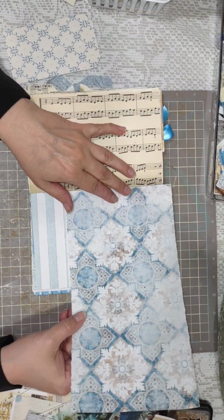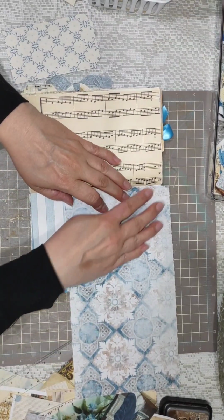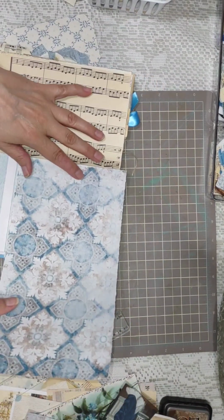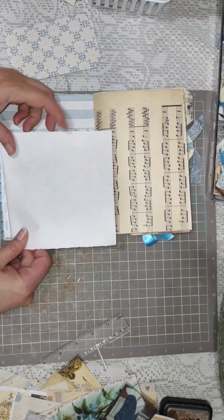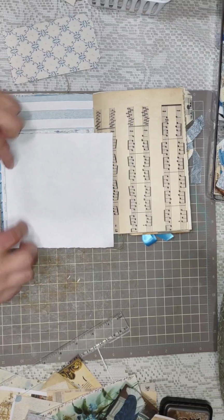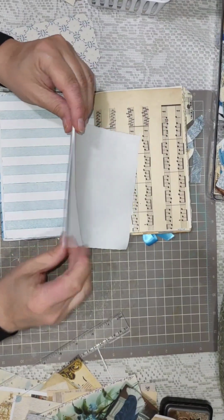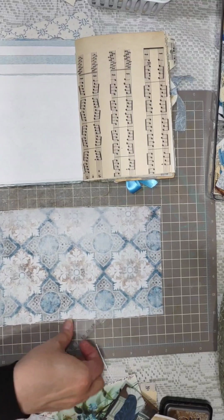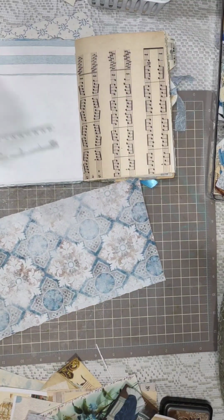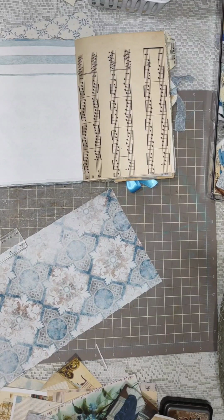I do have that we could stick there. And I'm trying to decide, do I want to do another flip or not? That is the question. Measure it. Maybe we try that. It is just under 5. Just under 5.